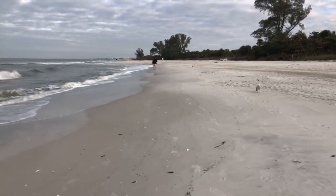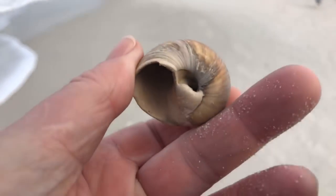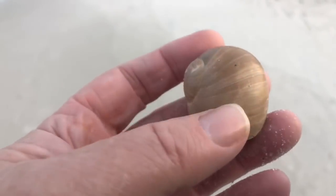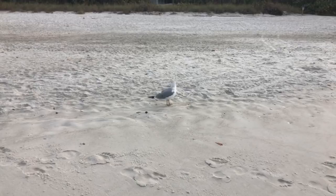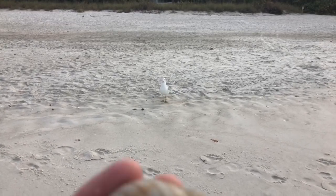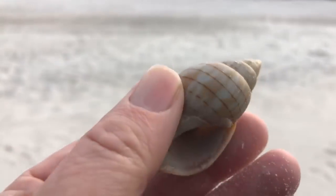Didn't find anything really out of the ordinary. I mean, I did find some moon shells. You know me and my moon shells. I love the moon shells. Love the moons. Oh, little lone seagull here. Come on, focus. Found a nice little tulip shell, little banded tulip.